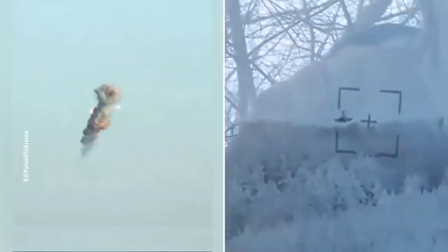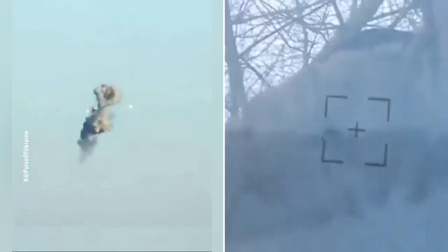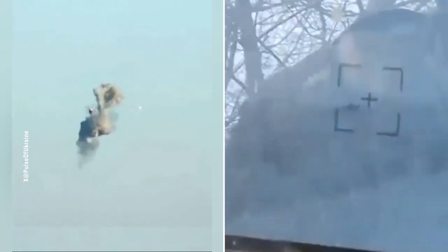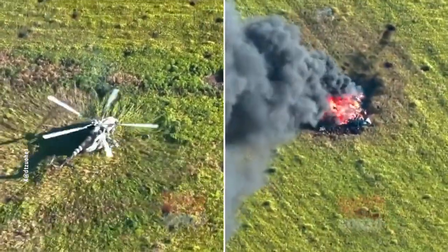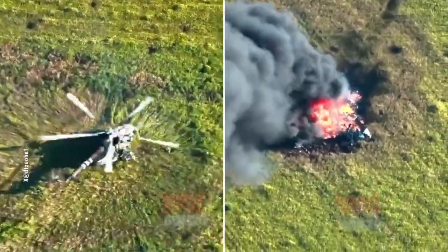Recent videos show that it has been shot down not only by anti-aircraft missiles, but also by anti-tank missiles like the American Javelin and Ukraine's own Stugna-P. In this episode, we try to analyze two questions: how can anti-tank missiles shoot down helicopters, and why is Russia's most powerful attack helicopter, the Ka-52, so vulnerable to being shot down?